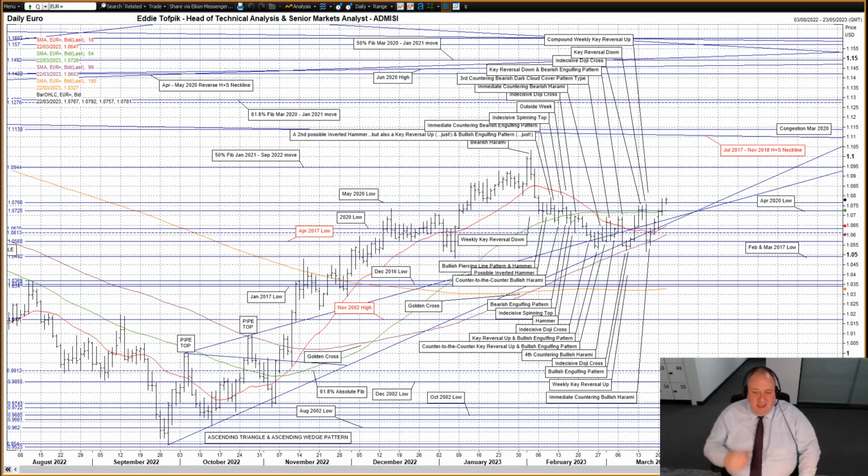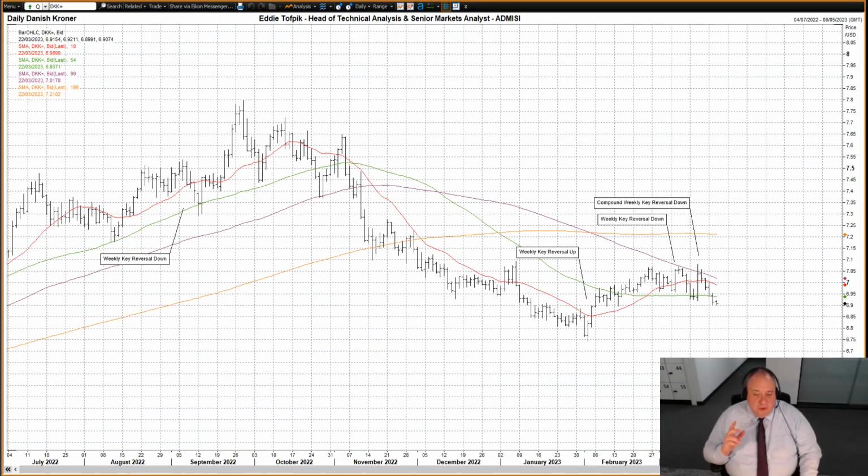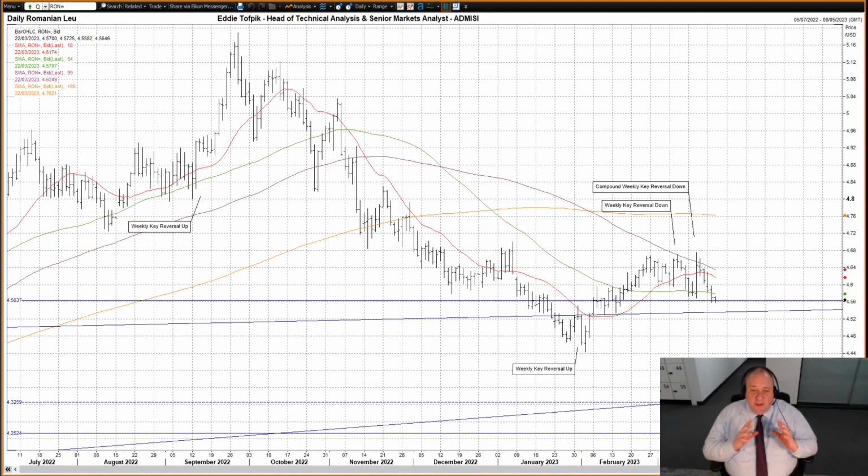However, I've got a vague recollection in my subjective memory that this second similar weekly key reversal pattern was enough to kickstart a move in the general direction of both of the same weekly key reversals that make up a 2-week compound weekly key reversal pattern. Thus, here in Eurodollar, we had a compound weekly key reversal up, which has seen a follow-through higher this week. Looking elsewhere, in US dollar against the Danish kroner, we had a compound weekly key reversal down. And in US dollar Romanian leu, we had a compound weekly key reversal down as well. Both of these had immediate follow-on lower markets this week.